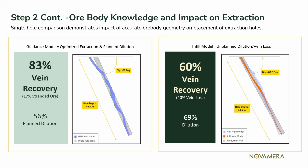So these images show how much could be gained with additional knowledge. Now, this was actually taken from conventional delineation, infill of a client's data. And with better knowledge, we could have actually forecasted a much higher vein recovery.